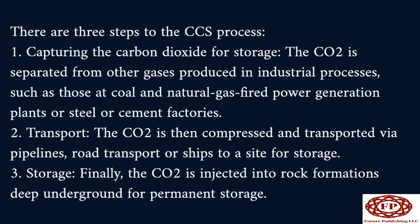There are 3 steps to the CCS process. 1. Capturing the carbon dioxide for storage. The CO2 is separated from other gases produced in industrial processes, such as those at coal and natural gas-fired power generation plants or steel or cement factories.